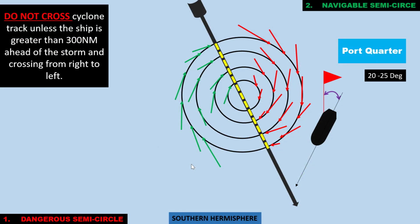And also, I have a diagram for that particular question. In the southern hemisphere, the vessel is caught in the dangerous semicircle and is proceeding to the navigable semicircle. So you have to keep the wind on the port quarter with 20 to 25 degrees. These are recommended maneuvers for sailors at sea. Whenever you encounter any cyclone situation, you execute these maneuvers. And also, there is a little note here: do not cross cyclone track unless the ship is greater than 300 nautical miles ahead of the storm and crossing from right to left.